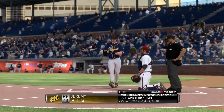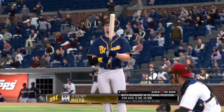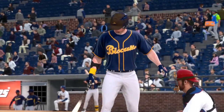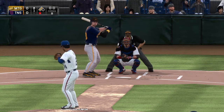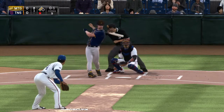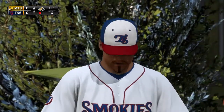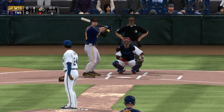Jeremy Pitts will stand in. He's got that average pushing up near .300 to start the new season. First offering on the way. Right through it here. He's behind 0-1. And one thing to keep an eye on as this game goes along, first pitch strikes. The more this guy can work from ahead, the better off he's going to be. Second and third here, one man out.